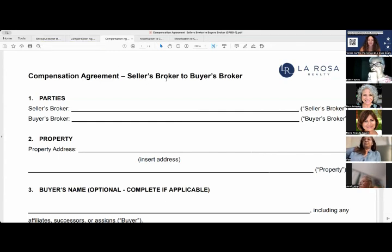Let's go to the seller's broker to buyer's broker. This is the one that you're probably going to use the most, besides obviously the exclusive buyer brokerage agreement. This is telling you that it is an agreement between the selling or listing brokerage and the buyer's brokerage. Listing agent, buyer's agent, same thing, right? But it's broker to broker. So this is the one that you're going to use most often.